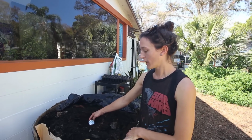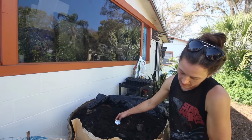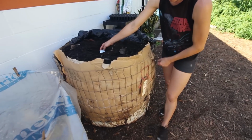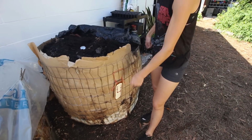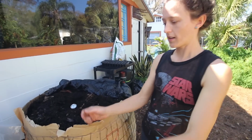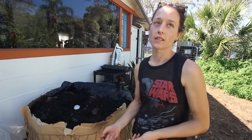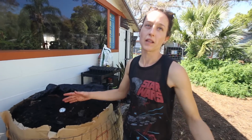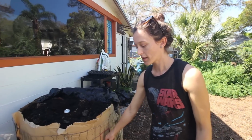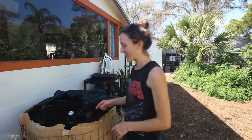But when we turn it, and all we do to turn it is, because we have it in these fences, just like rounds, we can unhook the round, take the fencing off, and then we just rotate. So we'll move this one into this spot and this one into another spot. Okay. And just pitchfork it over, so it's really easy to turn. Yeah. That's why I love this method versus a 3-bin composter. That's also why we number them, because I keep records of the temperature. So I want to not get them confused because they move every so often.